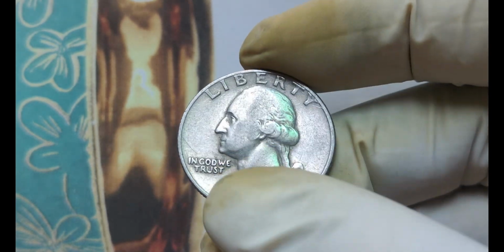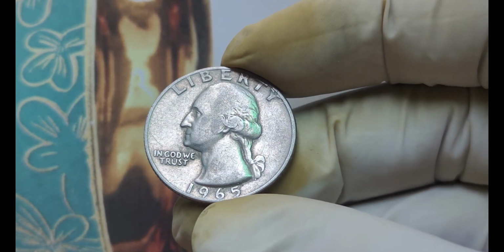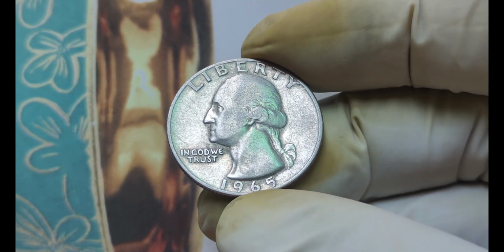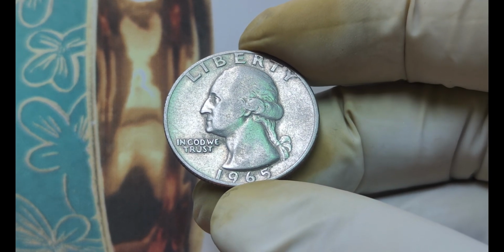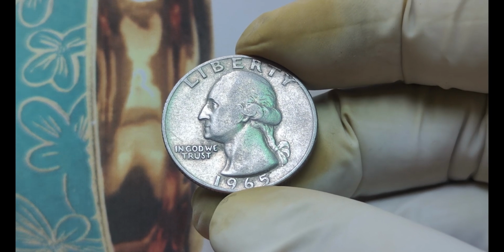Only a handful of these silver transitional errors have been found, and collectors will pay top dollar for them. A normal 1965 clad quarter weighs 5.67 grams, but a silver quarter weighs 6.25 grams. Use a precision scale to check the weight.